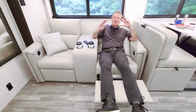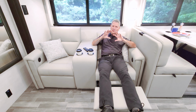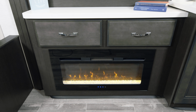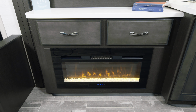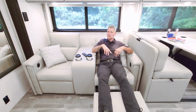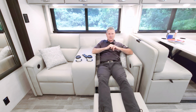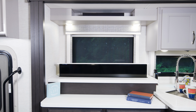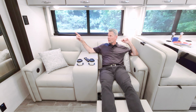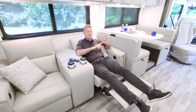But let's say the heat here isn't quite doing it for you. Check this out. Another feature I love about this floor plan is we have the fireplace right across. That acts as a space heater, so you can turn that on and get some heat to warm up this part of the cabin. You can change the color of the light as well. You can dim it. Nice, adjustable, great feature to have in your Palazzo GT. There's also a TV over there that is on a televator. That will rise up when you press the button over here on the wall, up on Rapid Cam Plus. We'll talk about that in just a minute here, but once that TV is up, it is a smart TV.